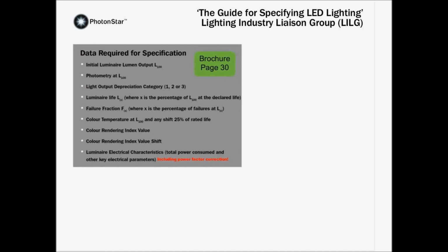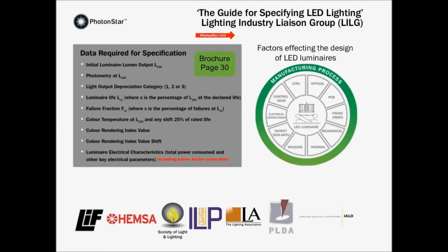Now, let's just really hammer home the key points of what this is about. It's about showing your working. It's about being honest that you tested the fixtures. You've actually shown that you know what you're doing. And if you can present this data, somebody can feel confident they're going to get something that will last. Now, let's just look at this little graph here. This is one that we produced.